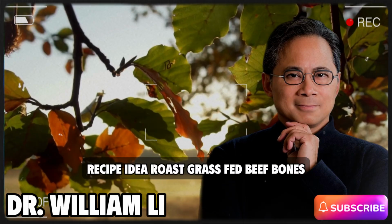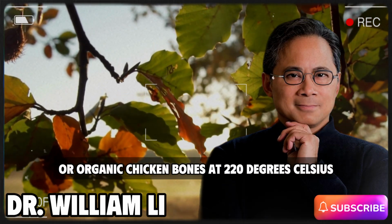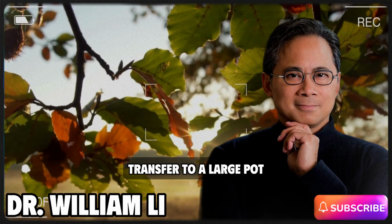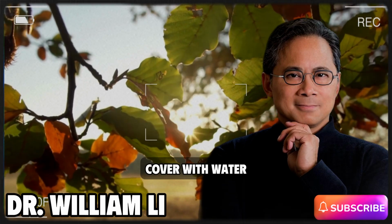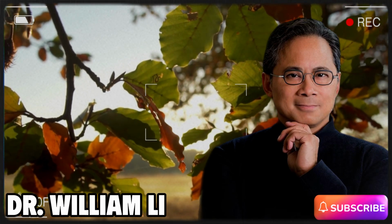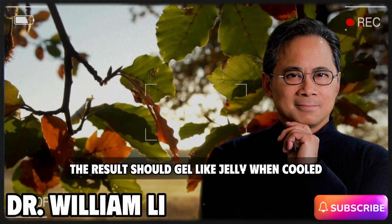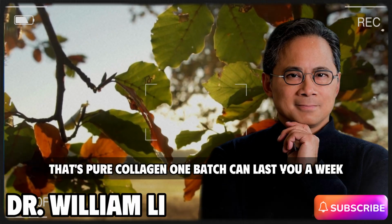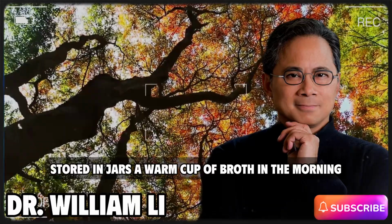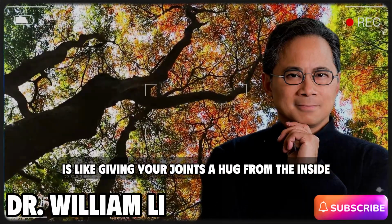Recipe idea. Roast grass-fed beef bones or organic chicken bones at 220 degrees Celsius for 30 minutes until fragrant. Transfer to a large pot, cover with water. Add a splash of apple cider vinegar, and let simmer slowly for a full day. The result should gel like jelly when cooled. That's pure collagen. One batch can last you a week, stored in jars. A warm cup of broth in the morning is like giving your joints a hug from the inside.